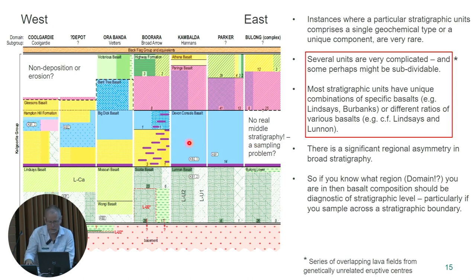Similarly, the Devon's console basalt, as long as you can tell whether you're in the Kambalda domain or the Parker domain, if you get that sort of a composition, it's an IS2 composition, then that's absolutely diagnostic of the Devon's console basalt.